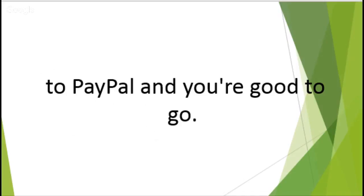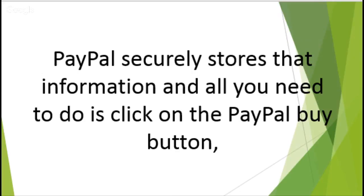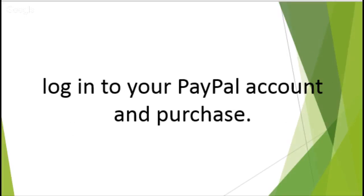So that's for those of you who've never done it before. PayPal is a way to move money between buyers and sellers. You no longer have to have your credit card information or your bank account numbers to make purchases. PayPal securely stores that information, and all you need to do is click on the PayPal buy button and give them your email address, of course, and log into your PayPal account, which is based on your email address. As well, of course, you have to link it to some payment plans just so you can actually buy.